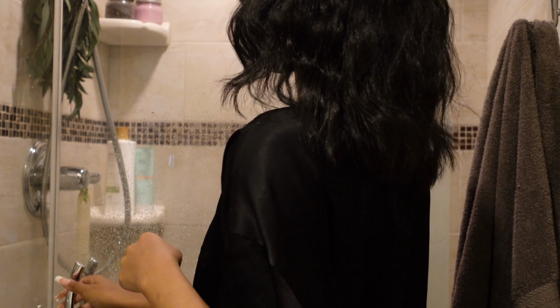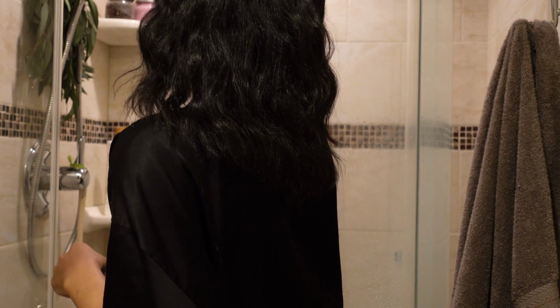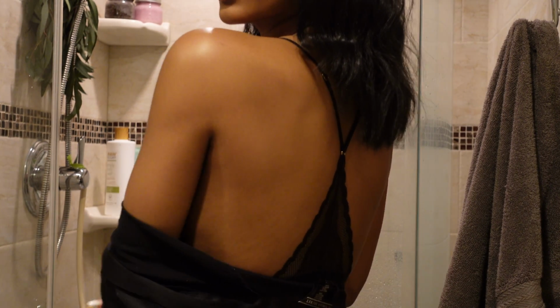I like to put on that shower and just make sure that it's not too hot and not too cold. I have pretty dry skin, and I noticed that when it's super hot, my skin dries out. But don't worry, because we're going to be locking in all that moisture and sealing in all the hydration in this routine.